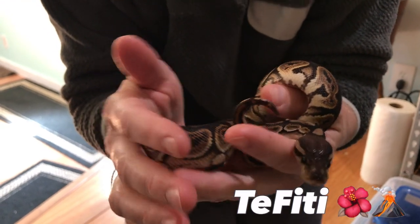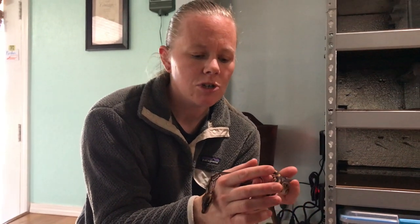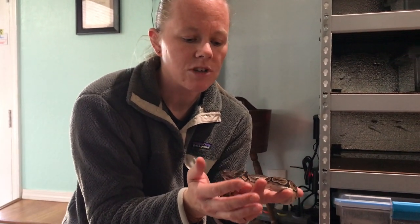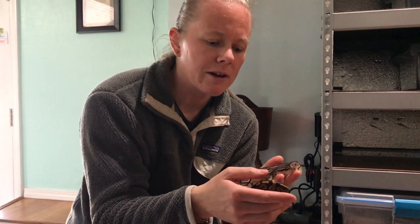And this is Tafiti. This is our black pastel yellow belly. She was sold to us by Power Lines as a possible yellow belly, but now that she's getting older, the yellows are starting to come out a lot more. So we are pretty sure that she is yellow belly. So in the future, she'll be a really good breeder.